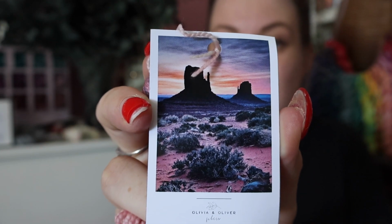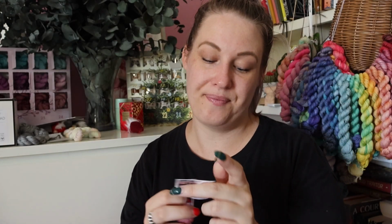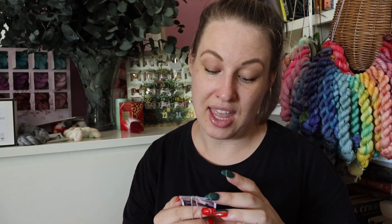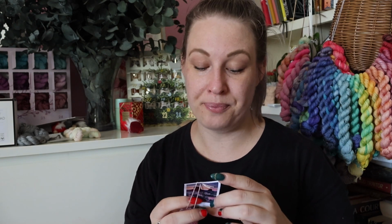22 of Olivia and Oliver Wanderlust. Interesting, so we're going back towards the pinker kind of tones. This is the yarn. And this is Monument Valley. Monument Valley is a red sand desert region on the Arizona-Utah border. It is known for its sandstone pillars which stand 1,000 feet above the desert floor and are considered one of America's great natural wonders.